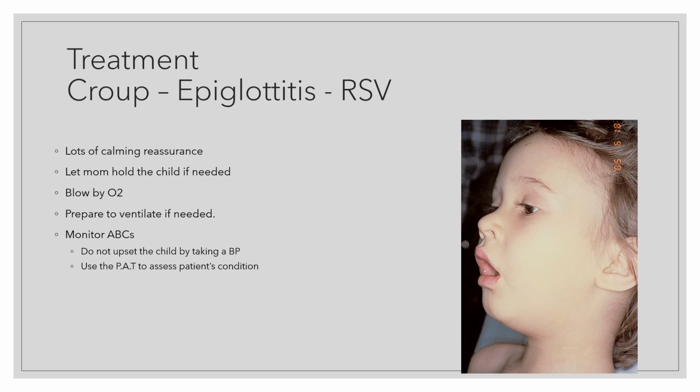I always say whenever we go to a pediatric call, we have at least a minimum of 2 patients. We actually have the pediatric patient and then whatever caretaker they have, right? And if we can't calm the caretaker down, that pediatric patient is only going to feed off of that, okay? So nice, good, calming reassurance, especially if this patient has epiglottitis or any kind of respiratory issue that's really, really severe. We don't want to increase their need for oxygen because we're working them up, okay?